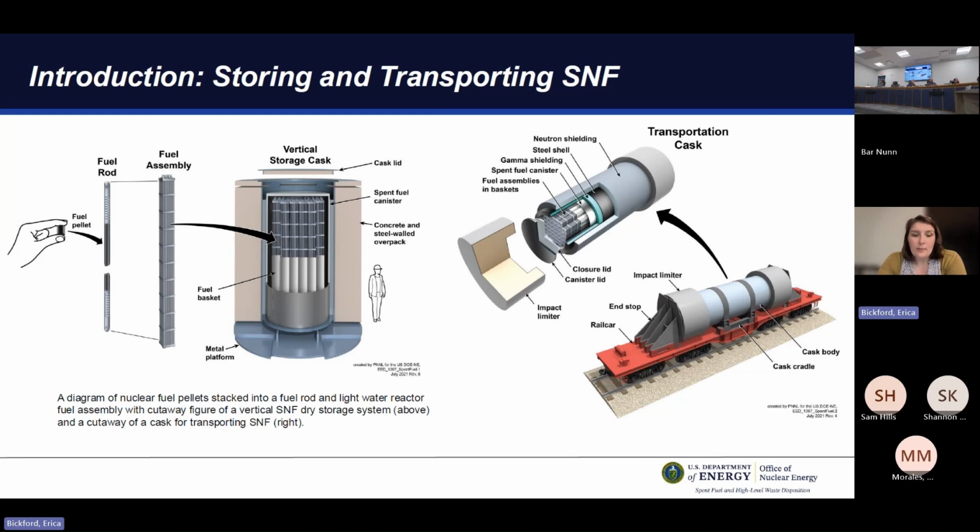When we talk about transporting spent nuclear fuel, in this system, you take the canister outside of that concrete and steel overpack, and you place it in something called a transportation cask, which is a specially designed container for transporting spent nuclear fuel. The graphic on the right shows a diagram of what a transportation cask for spent nuclear fuel looks like. They're generally steel and lead to have lots of shielding for the radioactivity coming from the spent nuclear fuel. And that canister slides inside of that transportation cask.